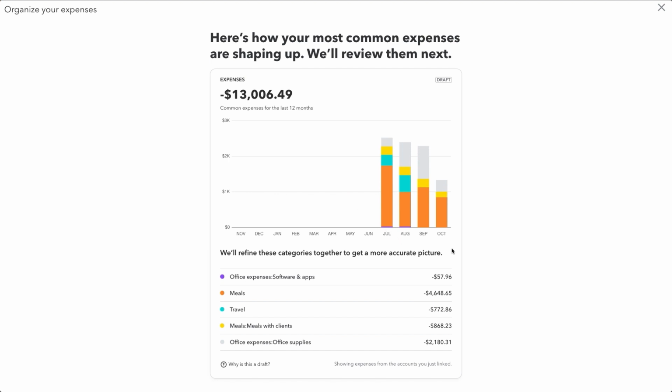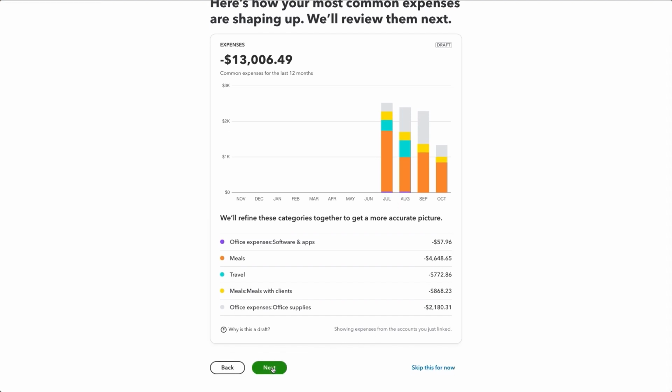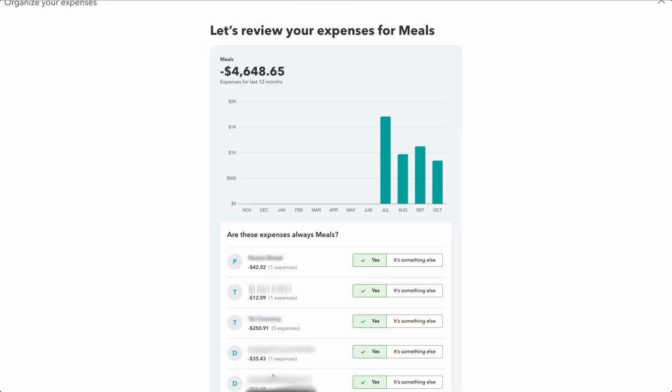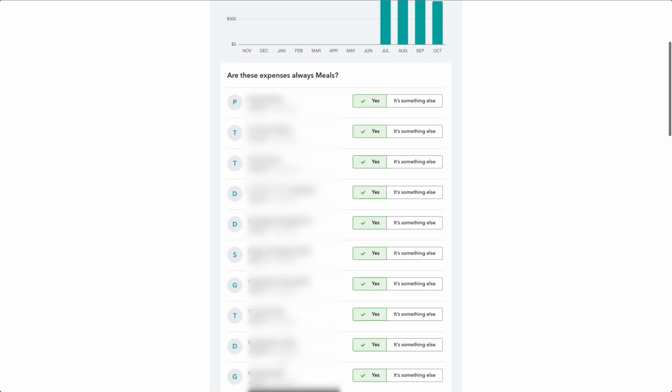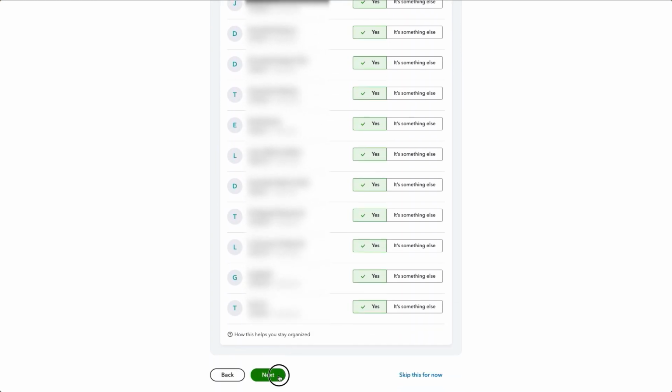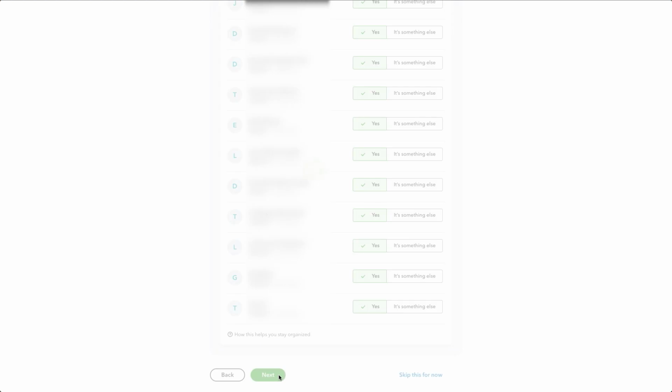Here she gets an initial high-level breakdown of her spending over the last few months. Upon clicking Next, we jump into setting up rules. QuickBooks hardwires the most accurate transactions as rules and adds them directly to the books, which gives Adrian up-to-date reporting she can use to make day-to-day financial decisions.